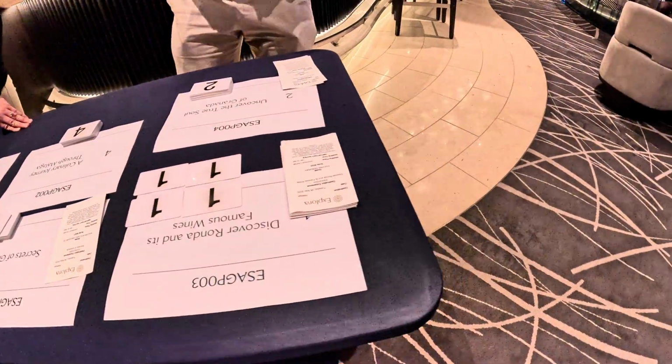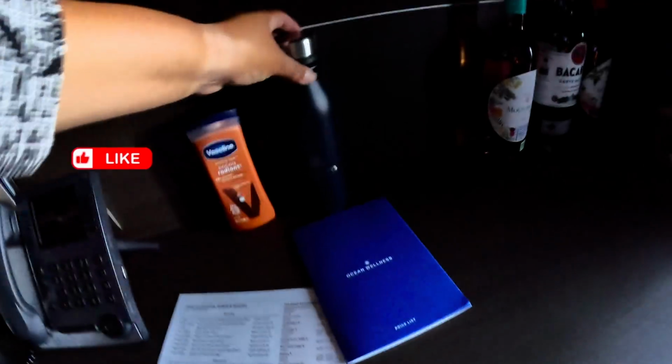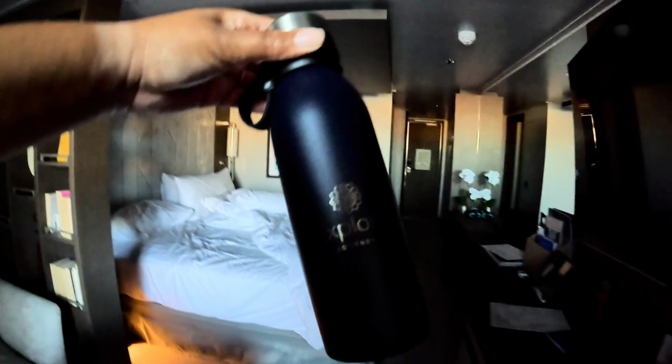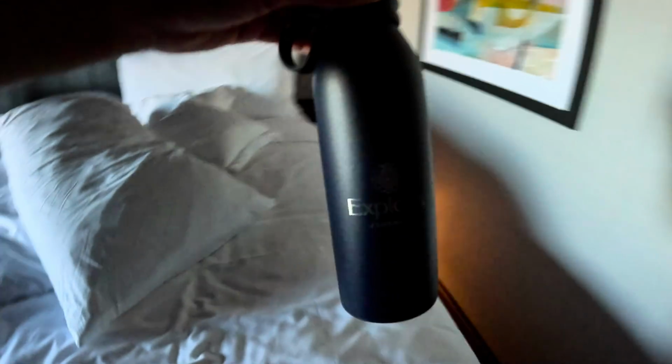Please have a seat and we'll let you know once we are ready. I can get bottled water? So I got myself to the excursion area and asked about bottled water. They do not do bottled waters on board the ship. You get an Explora Journeys water bottle, and that's what you need to use to take off in port. They refill it for you. So I was keeping it as a souvenir. I wasn't going to use it, but now I need to go get it and get some water. Yeah, see, here's the water bottle. I wasn't planning on using it. I was going to keep it as a souvenir, but they don't have bottled water on the ship. They don't even have it at the bar, so make sure you bring yours with you.